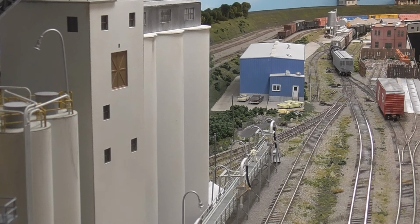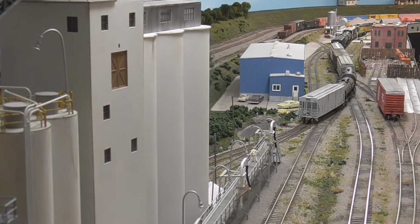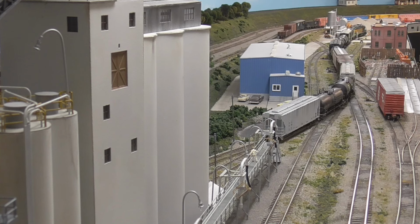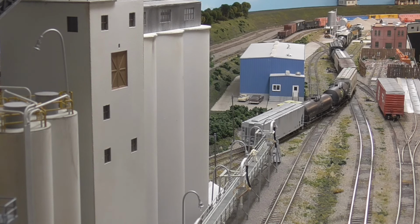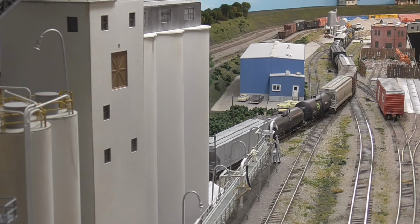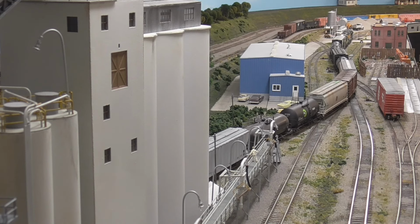And we'll push this other covered hopper into the shed also for unloading. And the two tank cars that are behind this are empties, and they will be going to the loading platform where they'll be loaded with corn syrup.